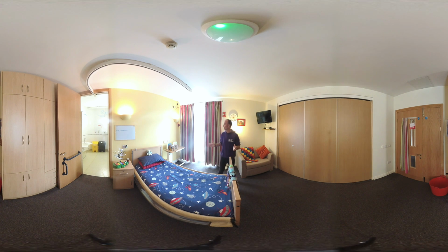So as you can see in here, it's quite plainly decorated at the moment, and the idea is that if a family comes in, we want to decorate it to however that child wants. So they can bring their own bed sheets. If they're a big football fan, they can get the football posters up on the walls and stuff like that as well. So we can make it feel like it's their room when they're here with us.